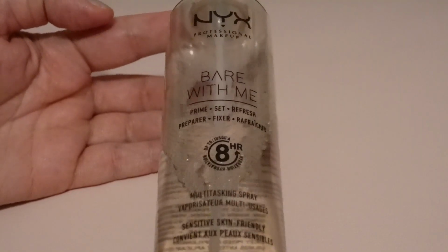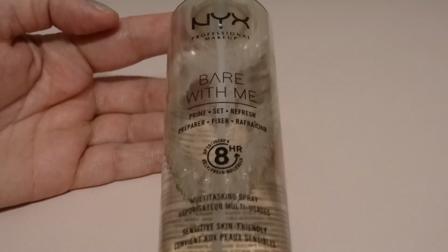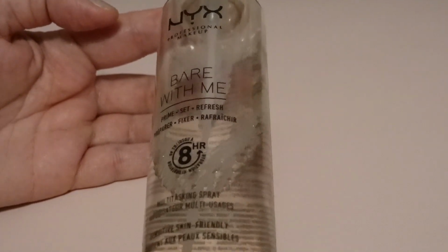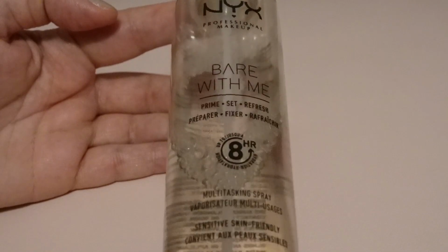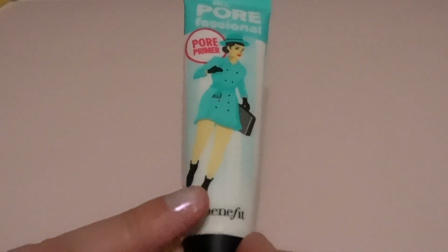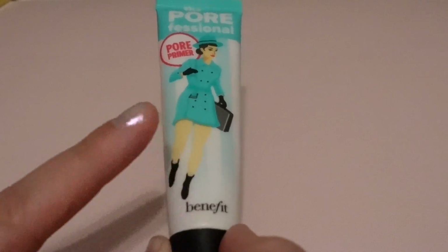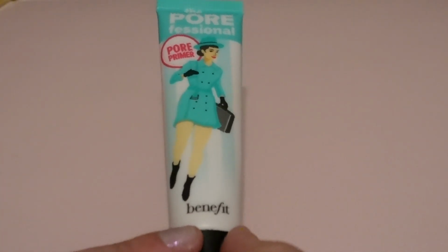Okay, now let's go ahead and talk about the items that I'm working on in my makeup basket. Many of these are repeats because I don't have a huge collection of items. The first item is this NYX Bare With Me primer, which I use before I put on any makeup. So even though it's kind of meant to be like a refresher or setting spray, I use it solely as a primer. I follow that up with this Benefit Professional Primer on my nose because foundation does not sit well on my nose, and this has helped a bit with that.